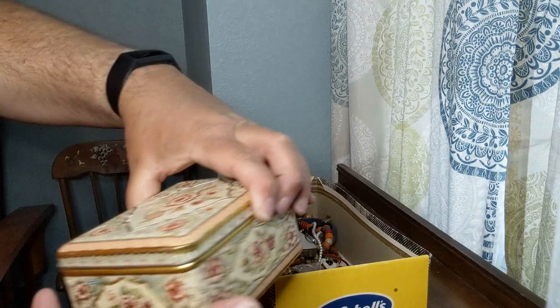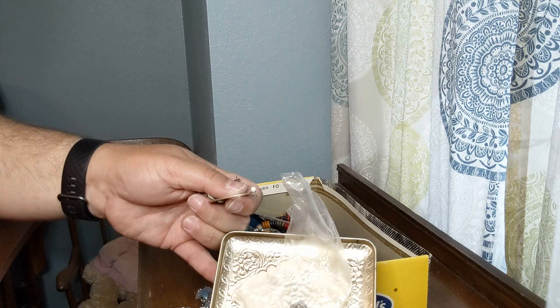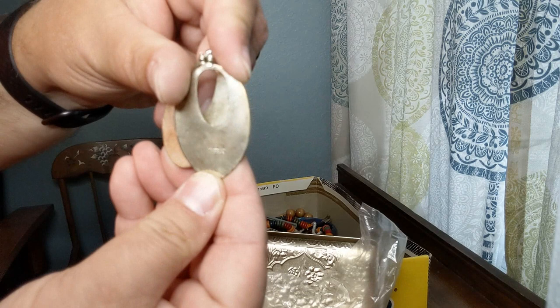Here is a tin full that I haven't even opened yet. All of this stuff was pretty much as you see it, and I piled it all together. There's some mother of pearl earrings that, I don't know if you can see it, but you can probably see the mark right on there. That's, I don't even have to look at that, that's sterling.